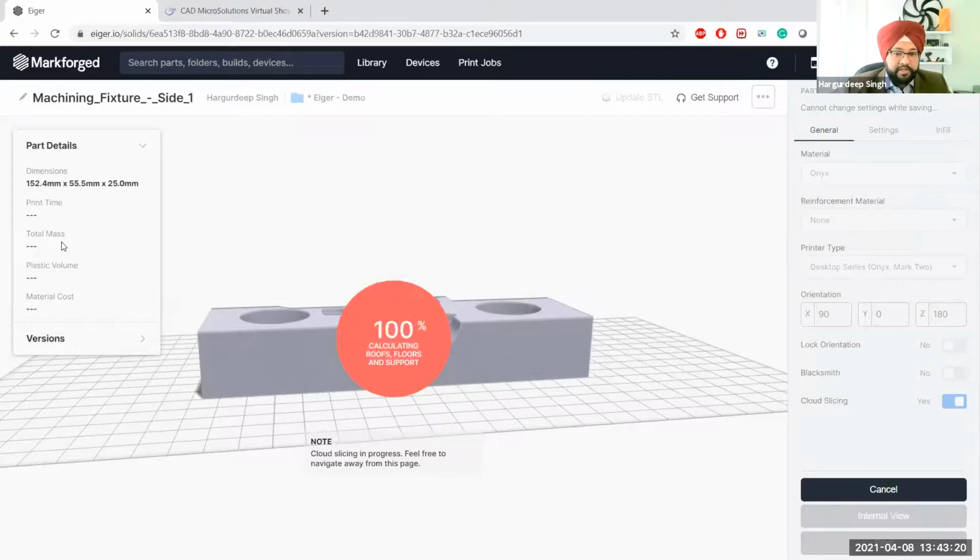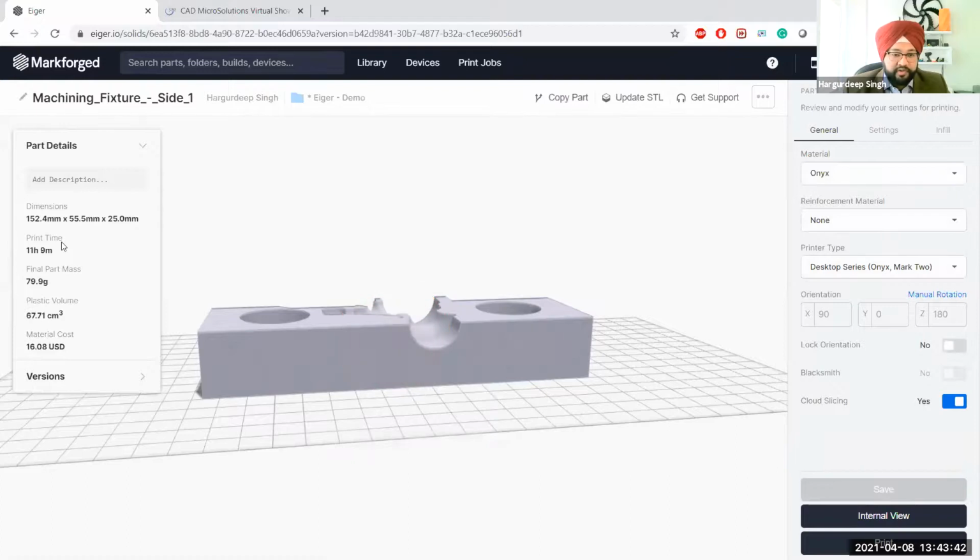So I'm just going to wait. This is all happening in real time. So it might take a few seconds. So the software is generating a tool path, a G code, and how the machine is going to print and deposit material. Once you're happy with this, you can print this anywhere as long as your system is connected. And I'm going to dispatch this part to our Calgary office, right? So here, this part, for example, is going to take about 11 hours, and our material cost is going to be $16. This is 11 hours while we're sleeping, right?